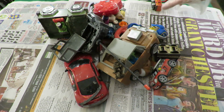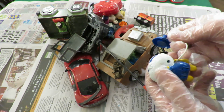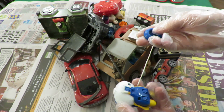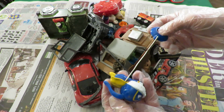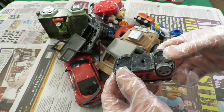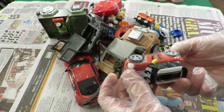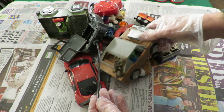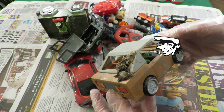Right, what have we got? Don't know what that is. That looks like that goes round in a circle or something. The Mini. Golden Bear products. Okay, you notice they're all covered in muck. You probably don't even want to know what that muck might be.